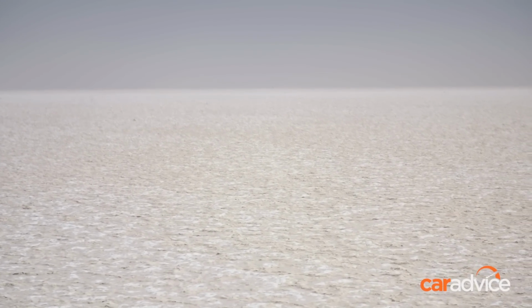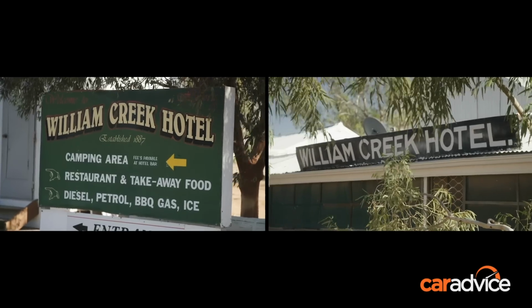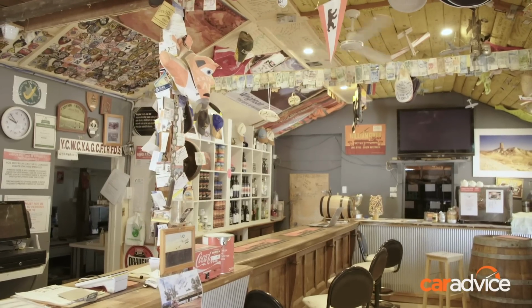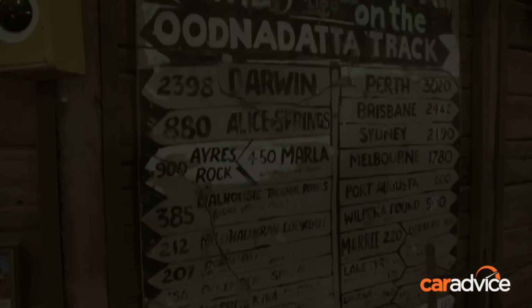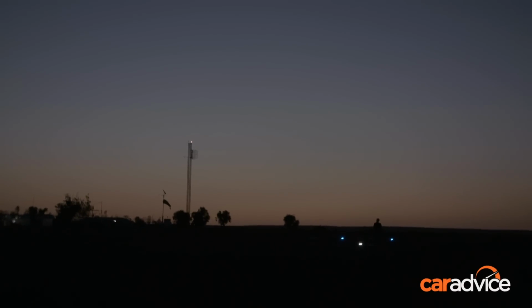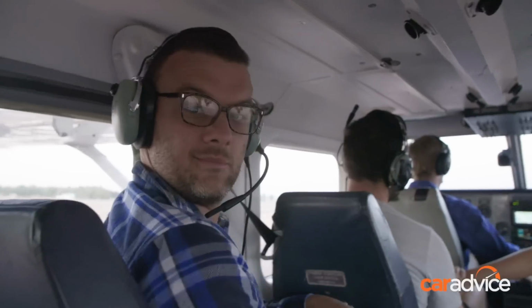While standing here is an incredible experience, there is another way to see Lake Eyre, and it might give us a bit more perspective on just how vast this incredible landscape is. Sun's just coming up now, getting ready to jump on a plane to do a scenic flight of Lake Eyre. Tiny little airstrip in William Creek, which is pretty much just a pub and a few buildings.